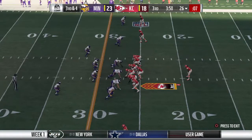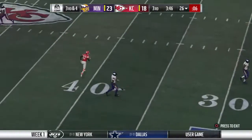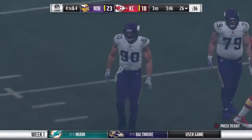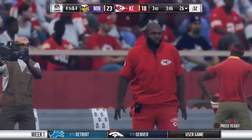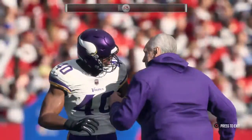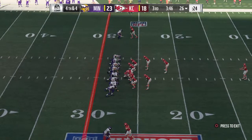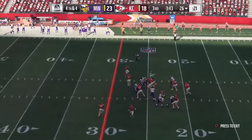Hurry up, here we go. Green 39. Here's Mahomes to throw. And this is going to be incomplete. Here's Dustin Colquitt now as he's on to punt for Kansas City. And now a high kick trying to pin him back.